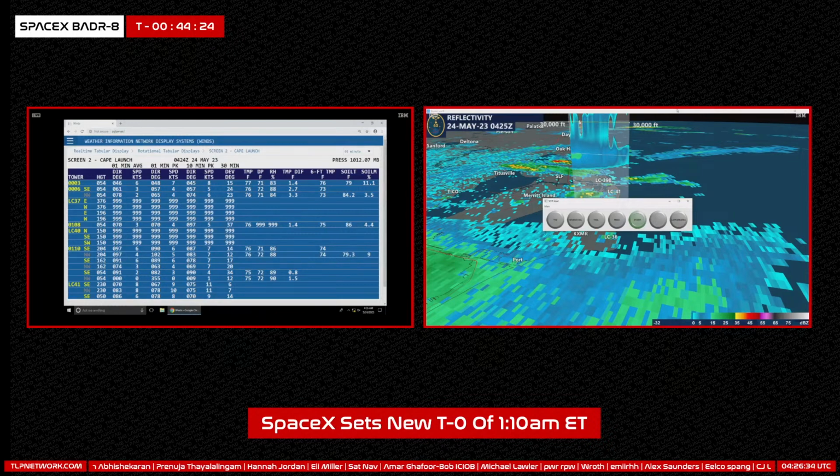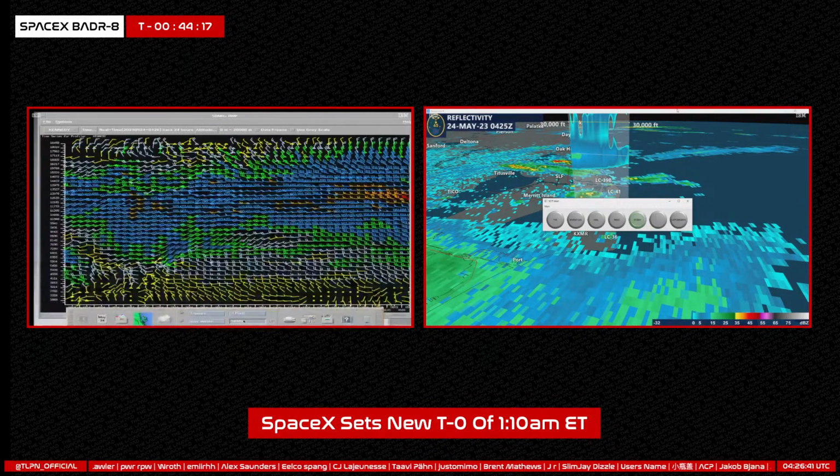There is a backup window for tomorrow. That is correct. So if we do not have a clear attempt today, we can try again tomorrow.